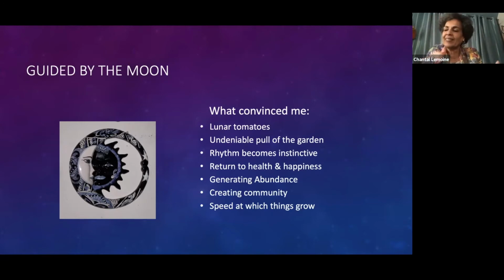Or, oh yeah, I need some carrots. And it's amazing. The first couple of times it happened, I was like, oh, this is a coincidence. But as I've gotten more into it, it just becomes really instinctive and intuitive. And not only that, I've become a healthier and happier person. The garden has generated abundance. It's created a whole community.